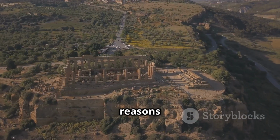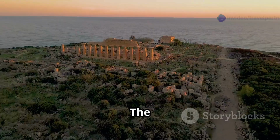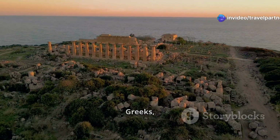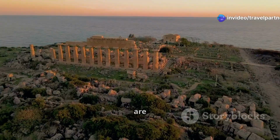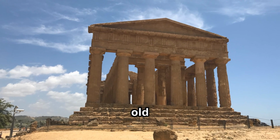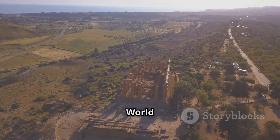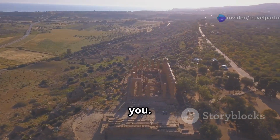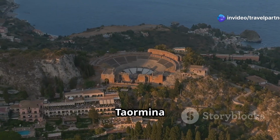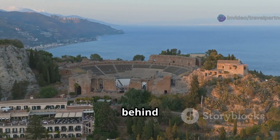One of the best reasons to take a road trip in Sicily is all the old ruins you can see. The island was a very important place for the ancient Greeks, and the old Greek things left here are really amazing. The Valley of the Temples in Agrigento has old Greek temples that are still in great shape. It's a special UNESCO World Heritage place that will amaze you. The Old Theater in Taormina is another famous spot. It has an amazing view of the sea and Mount Etna behind it.